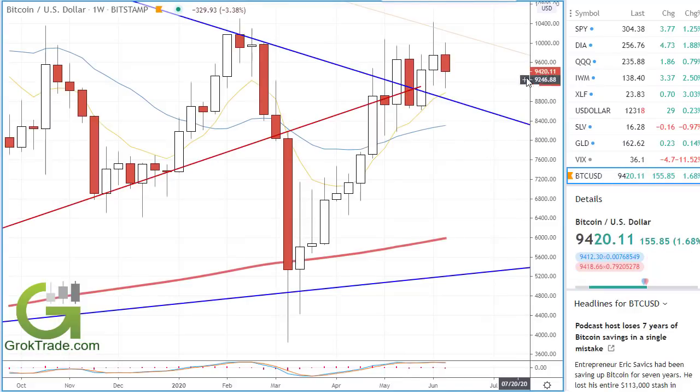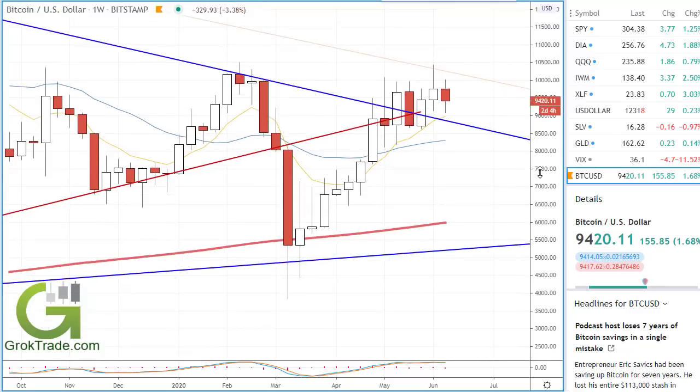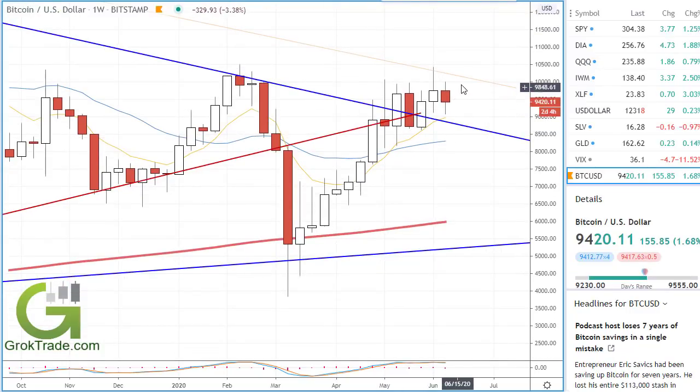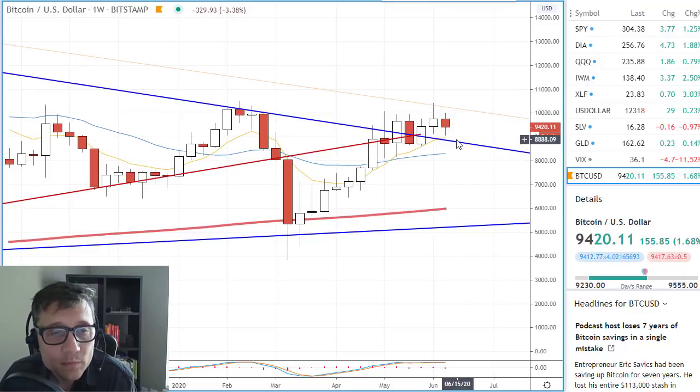Bitcoin has popped up on the weekly. Again, this is the weekly. We're over this big trend line. It's staying over this, but we have a minor trend line we need to get over. But we went up. Last week we were at 10,000 plus. So look for Bitcoin to start making some nice headway to the upside.